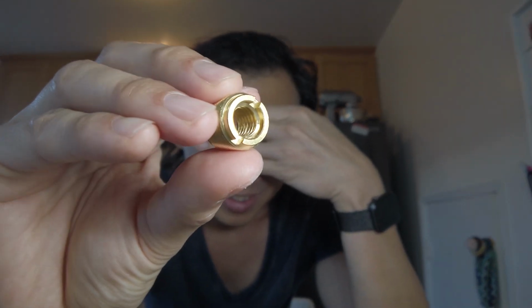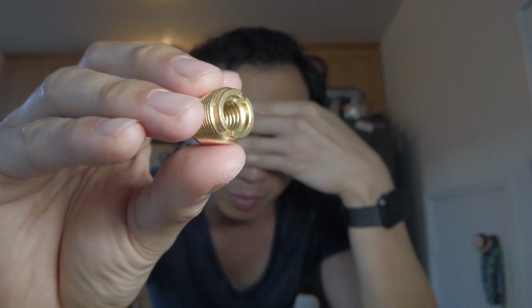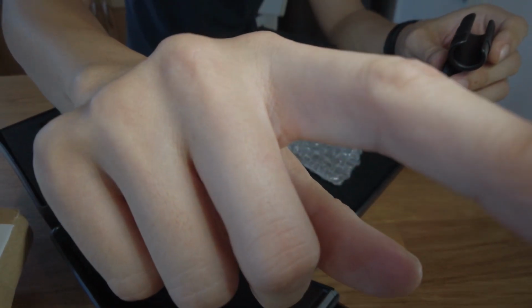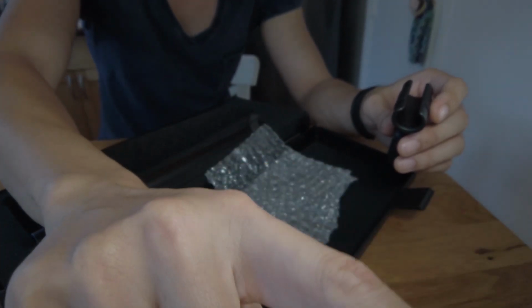Come on, focus. Cover my eyes. The inside there, which are nice thick threads that are less prone for stripping. And then if you feel in here, usually the American mount, see, this is a plastic clip, right? That means these threads are probably plastic. Whoa, whoa, locked onto my hand. Interesting. Clear that hand. Well, that was embarrassing.